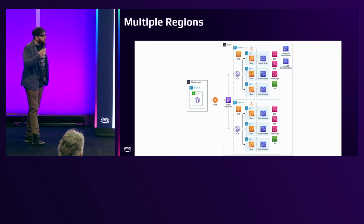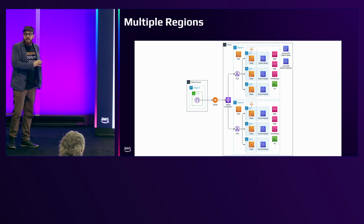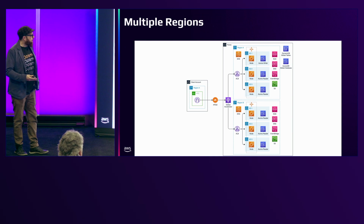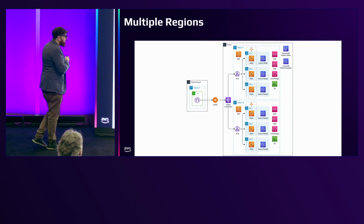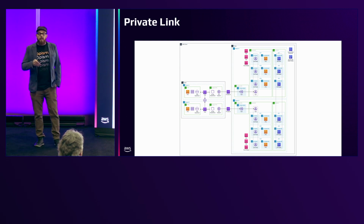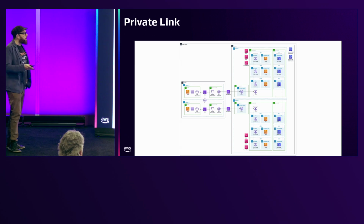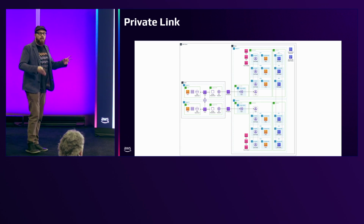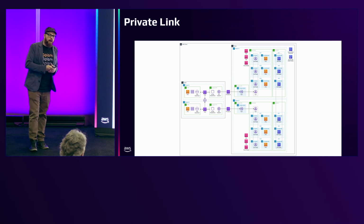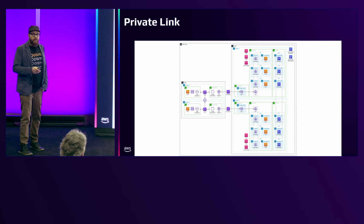Same thing with multi-region. We can have a DR region. These are the same environment, but if we tweak some parameters there, we spin up a multi-region environment, also connecting through the internet. But it's also possible to use the same infrastructure as code to have multi-region with private link also. So we can tweak those parameters and build completely different environments based on our clients' needs. Okay.